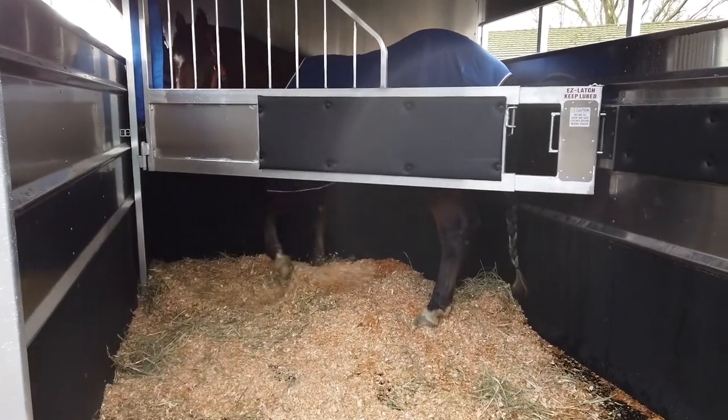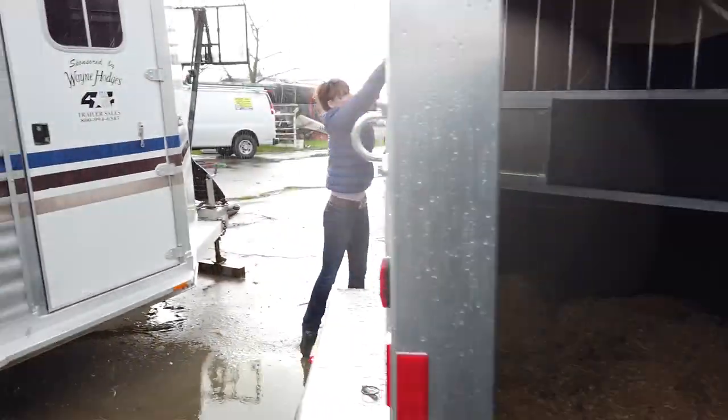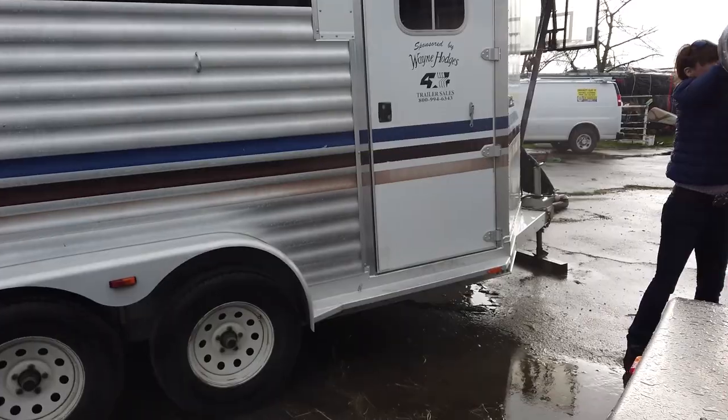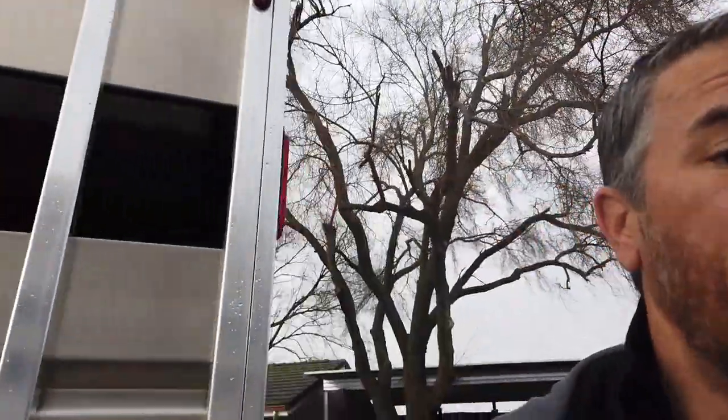He's going to start digging his hole because he's angry. So we're going to go ahead and get this trailer locked up, get out of the rain, and start our drive.